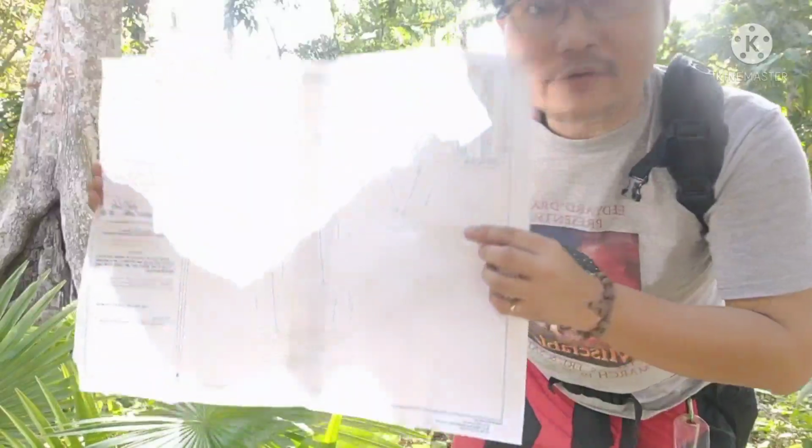Hi there. Here's one of the survey of the property. So we can map out the borders of the property, and we can check the area. Join me as I try to walk around the property using the survey or the map.